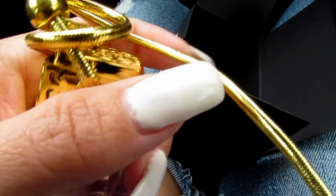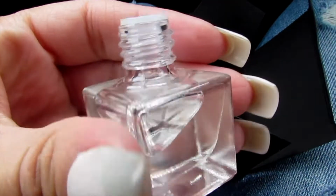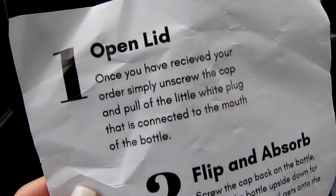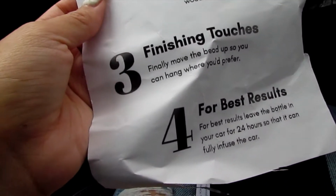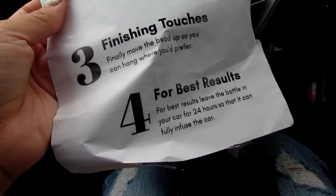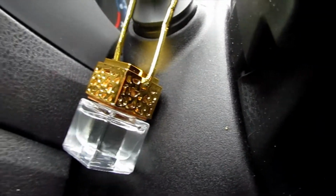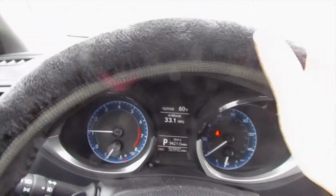So I'm just opening it up here, and I'm going to show you how it looks. I'm going to take this off, and here we have the plug for the oil. Here are the instructions that it comes with. It says open the lid, flip and absorb, and then leave it somewhere nice that you want to display it, or somewhere in your car. I have this right here on the side of my steering wheel. That way I can smell it and look at it whenever I'm getting in and out of my car. I think it's a cute little touch.